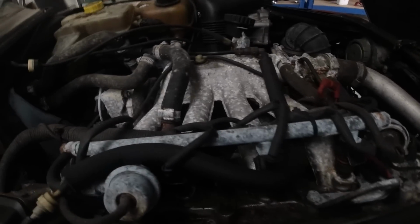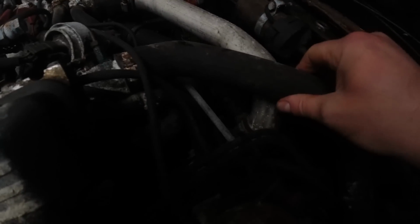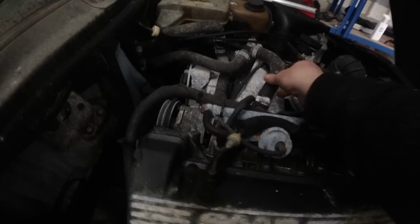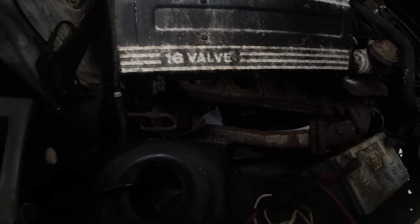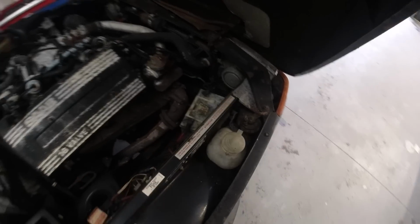I don't know how the rubber hoses are looking. They don't actually look perished. They don't look cracked and perished. They're actually still nice and flexible, which is a good sign. It doesn't look too bad actually. That battery looks donkey's age old, but not that we're going to start it now.